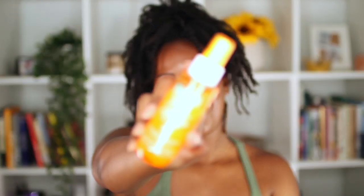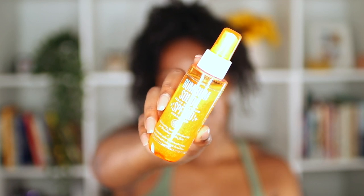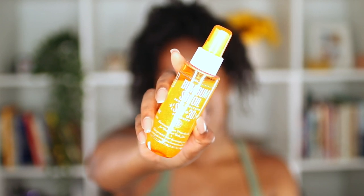I'm ridiculous. Next on my list is this Sol de Janeiro Bum Bum Sol Oil with SPF 30 sunscreen. You guys, let me shake it up, because it has some shimmer in here. Yes, shimmer. This is what it looks like. It's amazing. It really does give you a nice glow, honey.